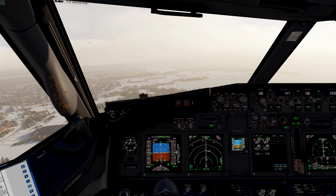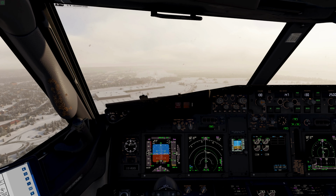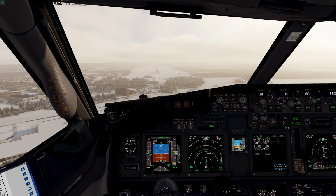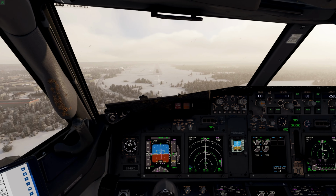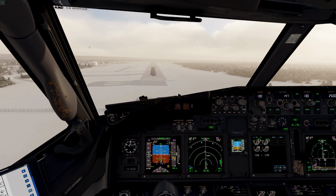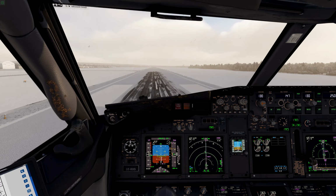500, 500 feet. Checked. 400. 300. Approaching minimums. 200. Minimums. Holding at landing lights. Minimums. Okay, so minimums continue. 100. 50. 30. 20. 10.